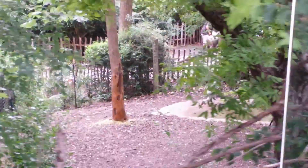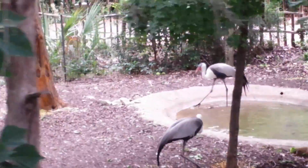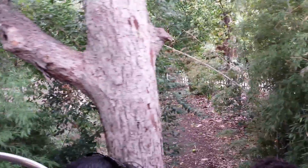Now if you look back towards the pond in our next habitat, we've got 2 tall birds. As we swing around to the right, we should get another look at them. These are our wattled cranes. The wattled crane is the tallest of the crane species found in Africa. They can reach 5 feet and 5 inches in height. Like other cranes, they do mate for life, and those 2 are actually a bonded pair.